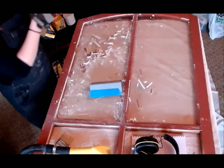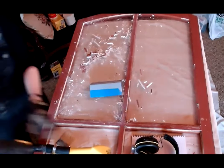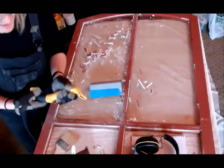So I'm going to turn this off and I'm going to suck this up, so it's going to get even louder. So now that you've listened to that for a long while.